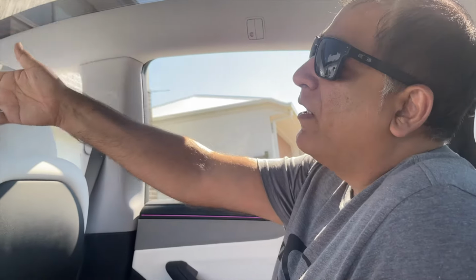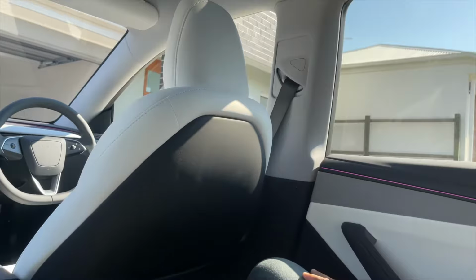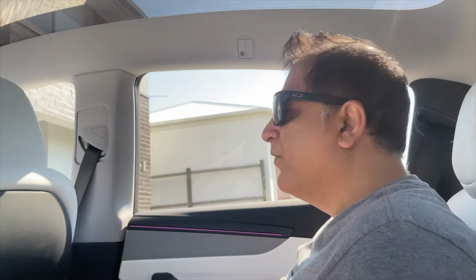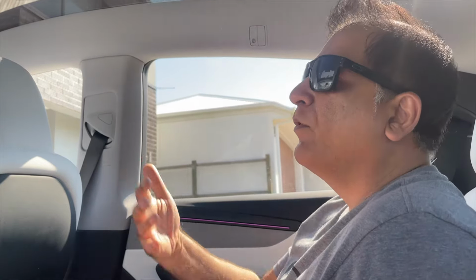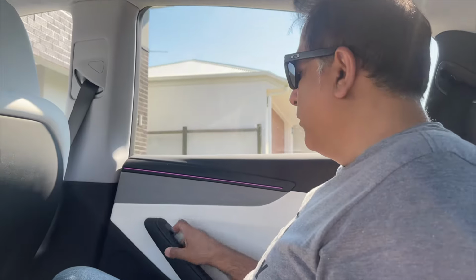All the controls are on this main screen sitting in front of the driver, and from that main screen, of course, one of the functions is that you can put a child lock on for your children. For the safety of the children, you just put a child lock on, and this is also a soft feature. Once the child lock is on, it is on and you cannot open the door.